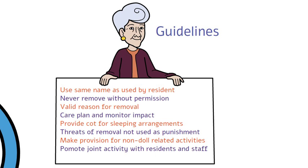The doll should not be relied on as a source of activity. Residents should still be encouraged to engage in previously enjoyed activity. The doll should be used to promote joint activity between staff and residents, such as jointly washing or feeding the doll, not as a pacifier.